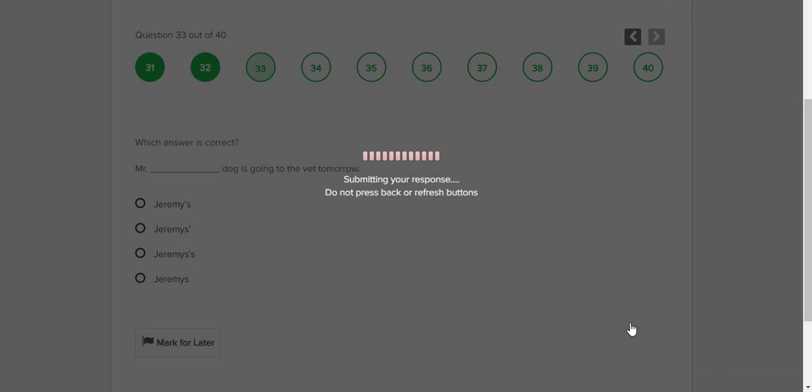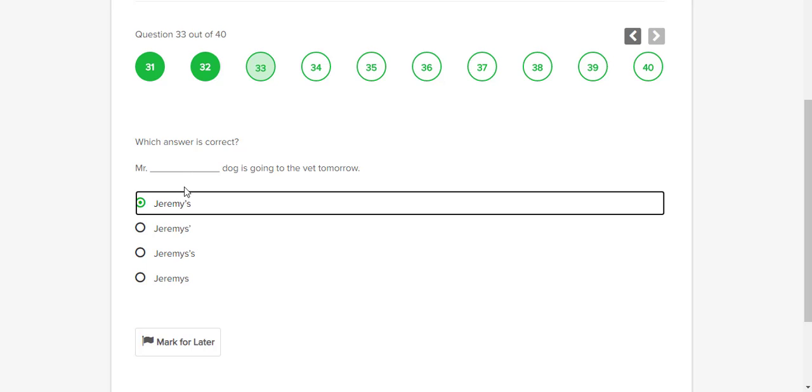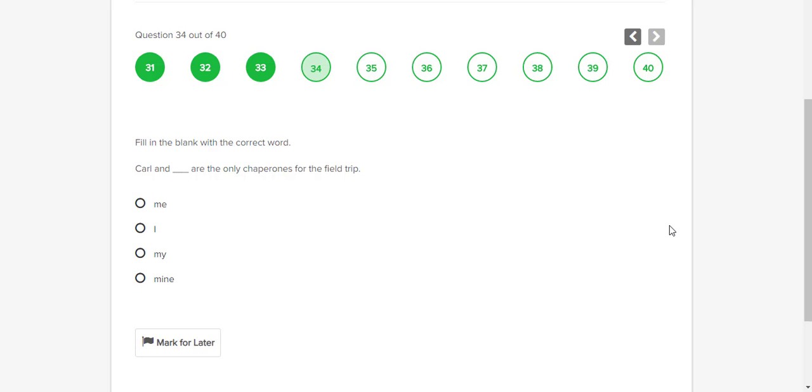So let's move next. So our next question is, Mr. Dash Dog is going to the vet tomorrow. So here our right option is Mr. Jeremiah. So our option A is correct. So let's move next. So here our next question is, Carl and Dash are the only cheaper ones to field trip. So here the right answer is I. That is option number B.